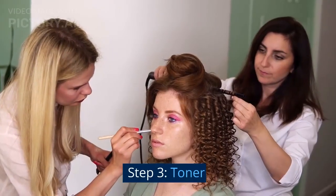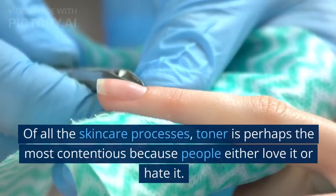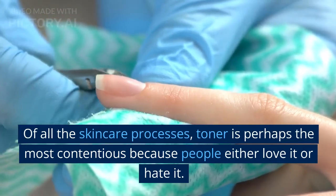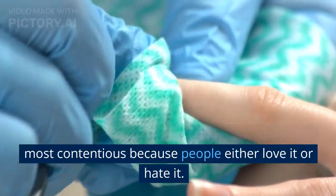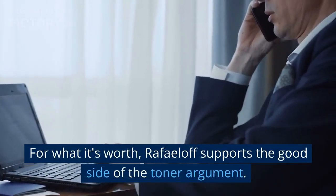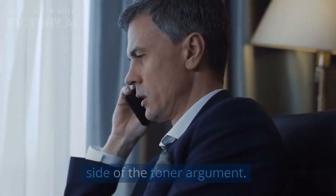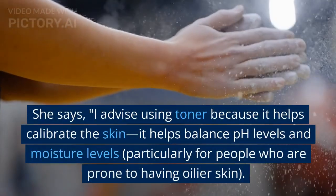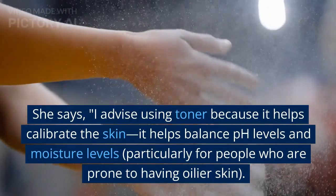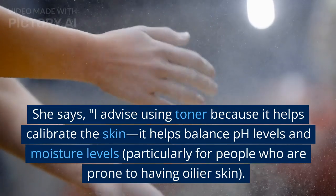Step 3. Toner. Of all the skincare processes, toner is perhaps the most contentious because people either love it or hate it. For what it's worth, Raphaelov supports the good side of the toner argument. She says, I advise using toner because it helps calibrate the skin, it helps balance pH levels and moisture levels, particularly for people who are prone to having oilier skin.